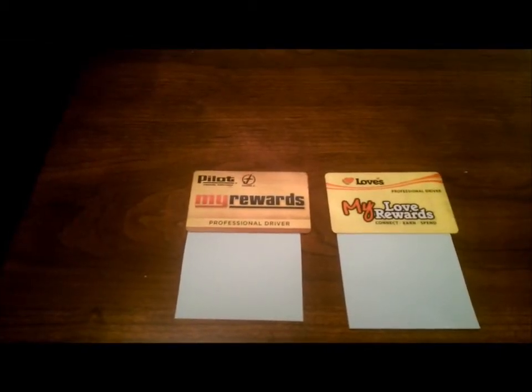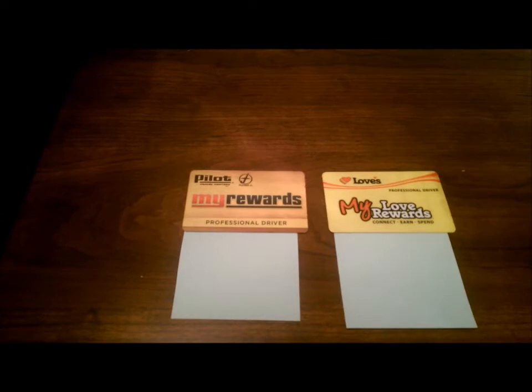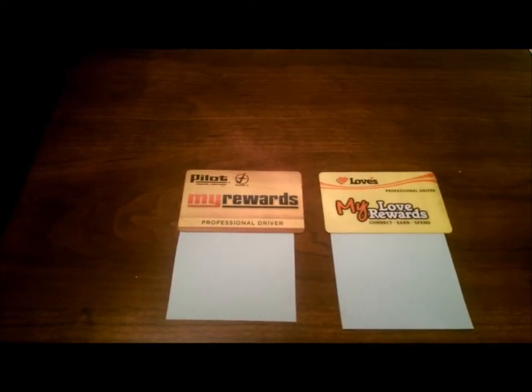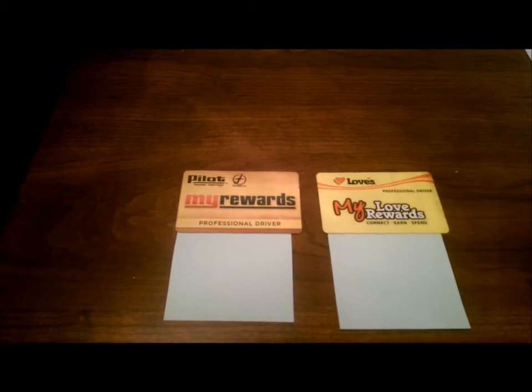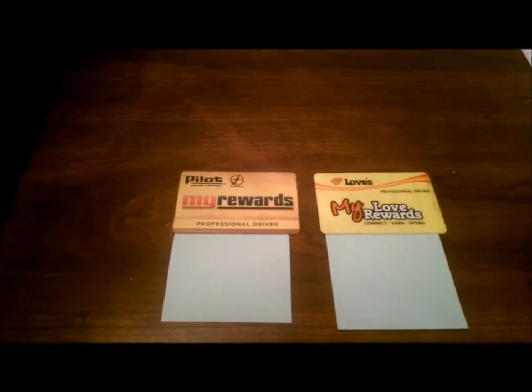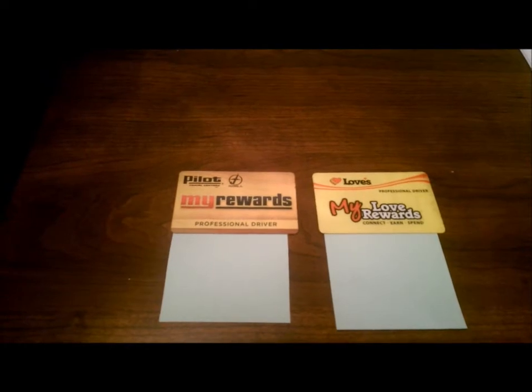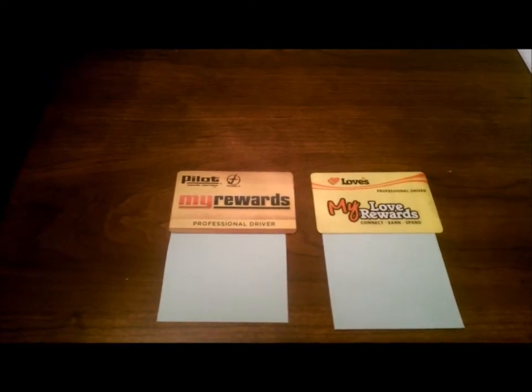Hey everybody, these are the examples that I told you that I had. These are actually my dad's fuel cards. He does use them on a regular basis, and so I'm fixing to go over how to get them, what you can use them for, and the benefits of them. So, of course, you do see on the left, I do have a Pilot's My Rewards card, and then on the right, a Love's My Love Rewards.